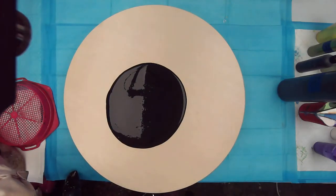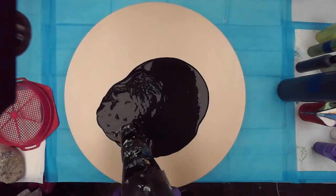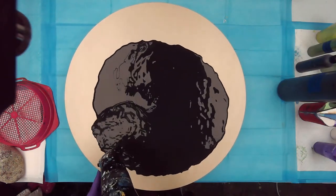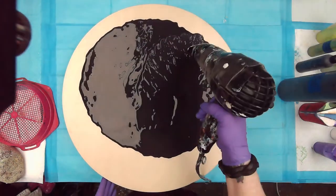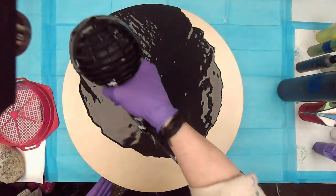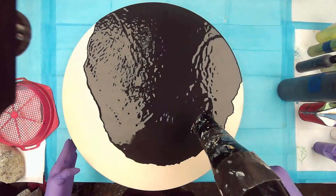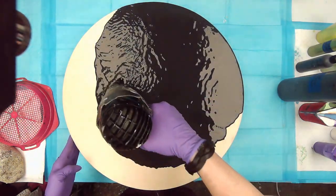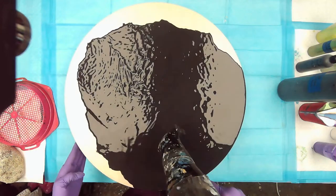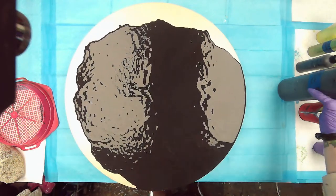Okay. Now, hair dryer. More paint. Lots more paint.